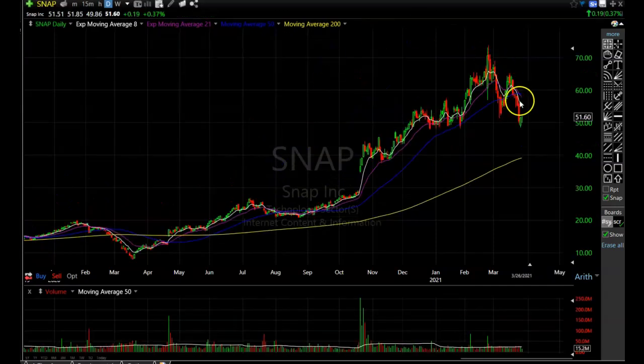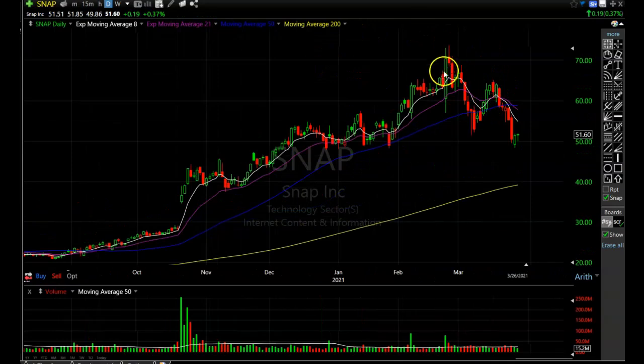Snapchat has been pulling back quite a bit. They did come out with really good earnings back in February, so I'm still pretty confident in this stock. I know there's just some sector rotation going on out of these tech stocks, so I am happy to be grabbing more Snapchat. Hopefully it pulls back a little farther.